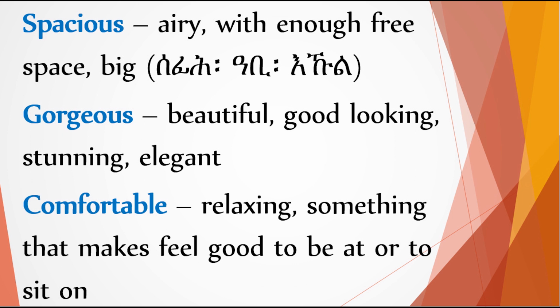Gorgeous. Gorgeous means beautiful, good looking, stunning, elegant.